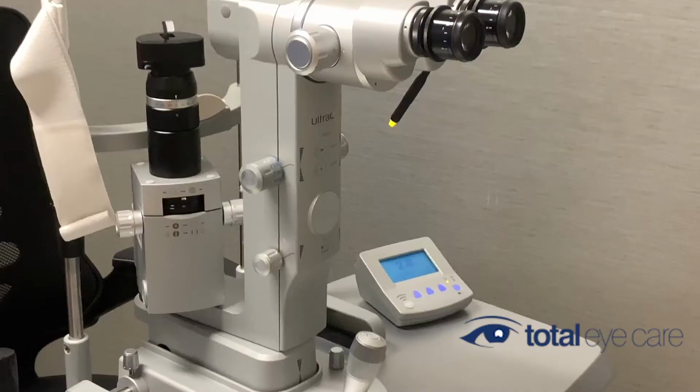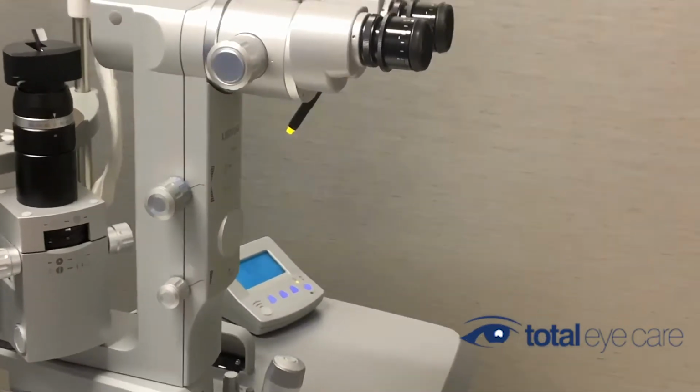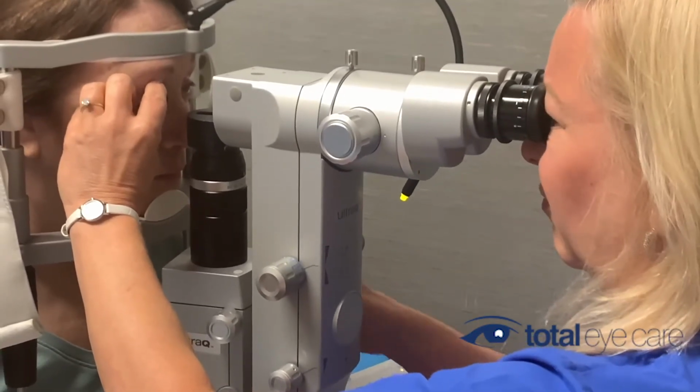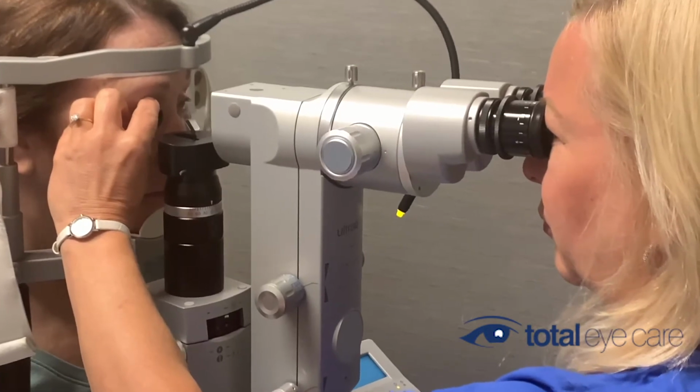I'm an associate surgeon at Wills Eye Hospital and have my private practice at Total Eye Care Centers in Mercer and Bucks County. We're here today to talk about laser floater ablation. It's a new treatment for floaters that many patients don't know about. We are one of the few eye care practices in the tri-state area that perform this procedure. This is an important procedure because many people with floaters don't know that anything can be done for them.